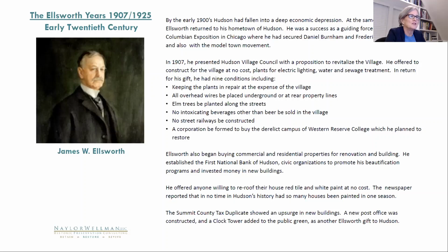A new post office was constructed, and he added the clock tower at that time to the public green as his gift to Hudson. So this was a dramatic turnaround from the late 1900s to have Ellsworth come home again and invest in his hometown of Hudson.